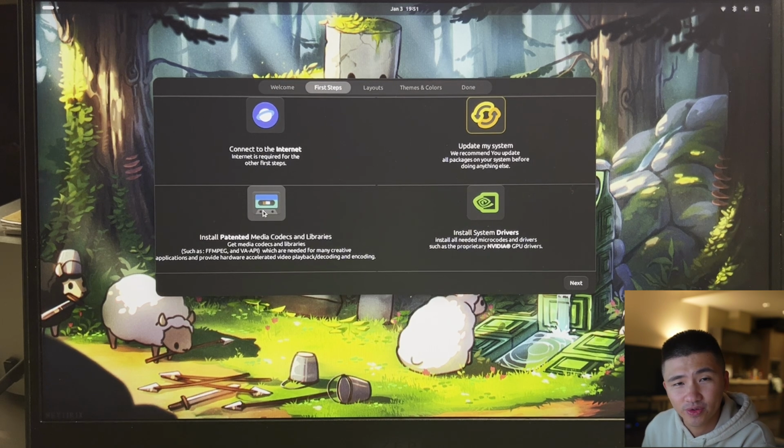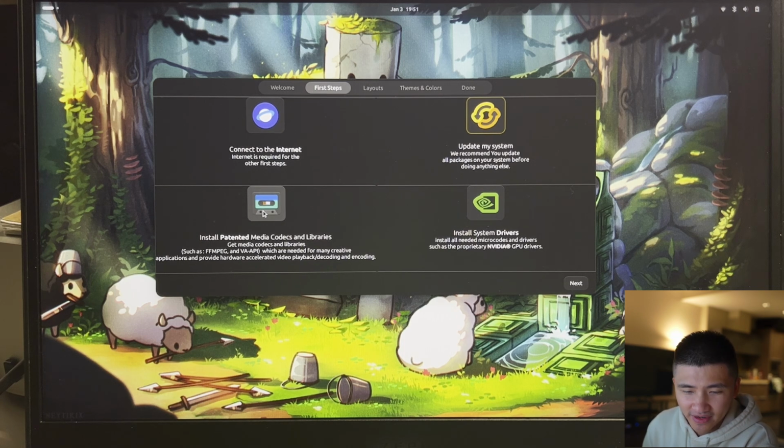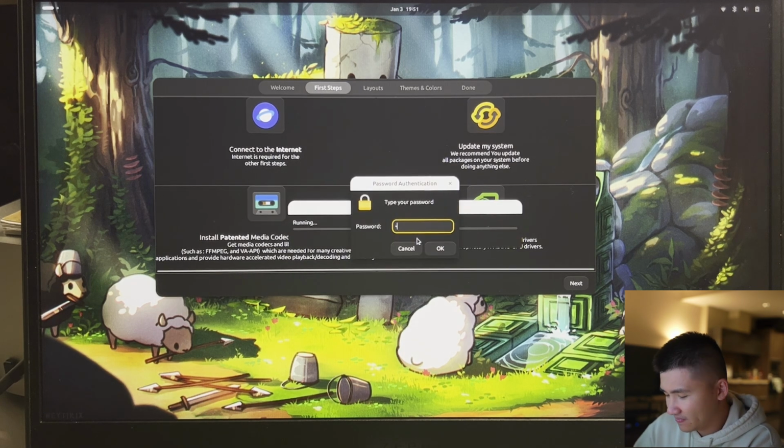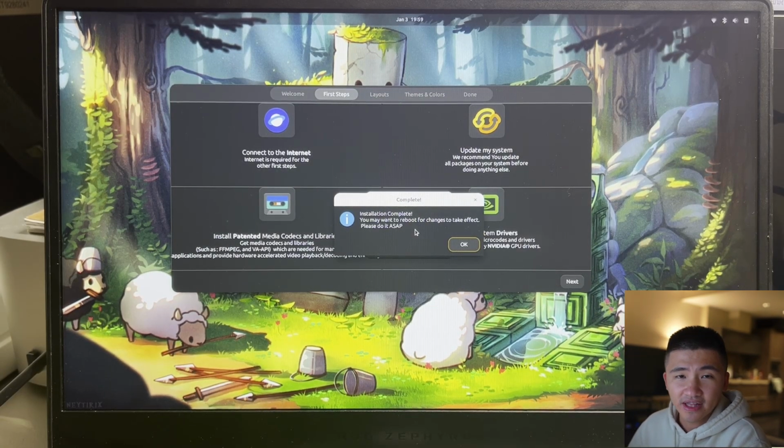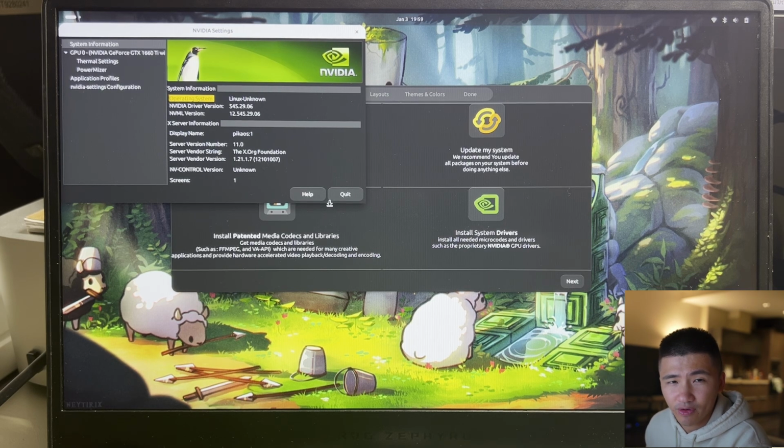The third button is to install the media codecs. I can see how this distribution is inspired by Nobara. Let's try this. Alright, the codecs have finished installing. The next button is to install the nVidia driver. But before that, I want to check if the nVidia driver is already there, given I downloaded the nVidia ISO file in the first place. Alright, I can see the nVidia driver already installed, but let me click on the button anyway to see what's gonna happen.